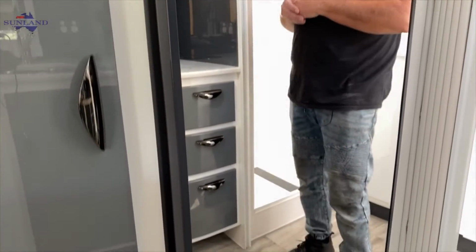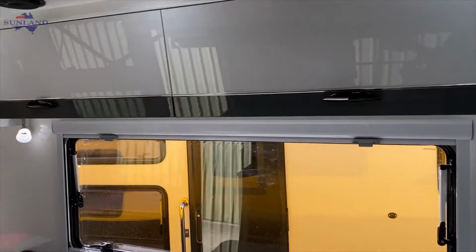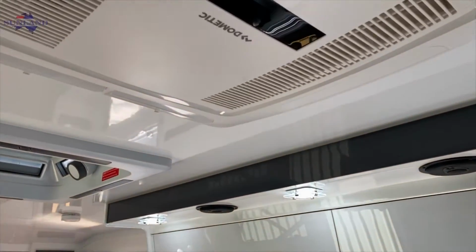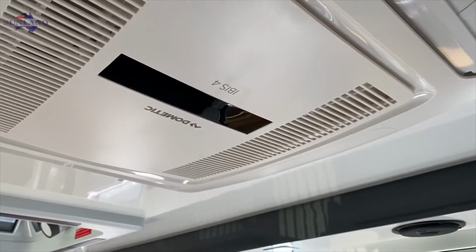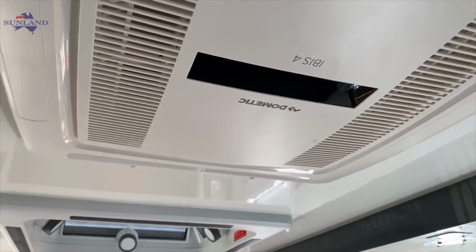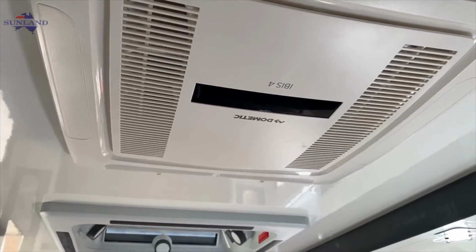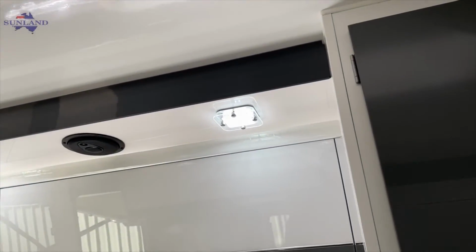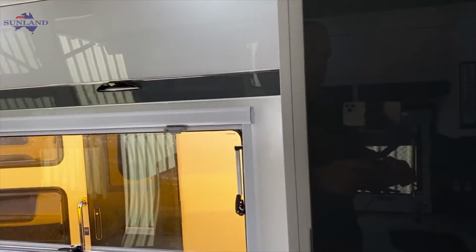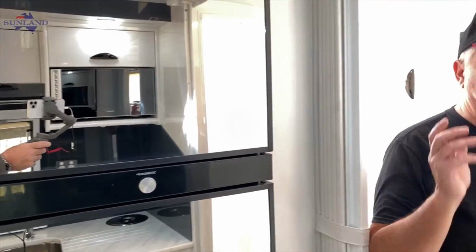Now they've also fitted an Ibis air conditioner up in the roof. That's the Ibis 4. I have to confess, I've not been a big lover of Air Command products in the past, but I've got to say they've kind of blitzed it with the Ibis 4. It's sort of changed my attitude a little bit. Having said that, it's now a Dometic-owned product, but I think they've done a really great job with this new air conditioner.